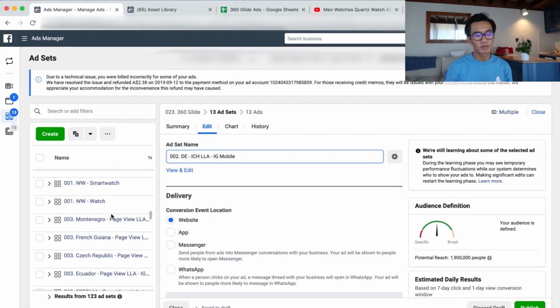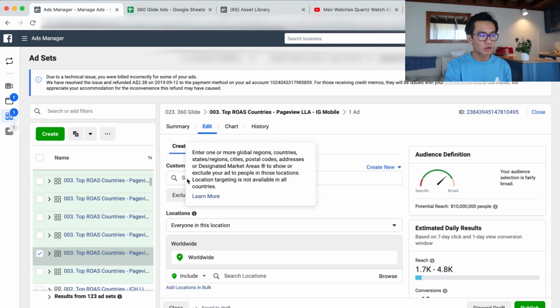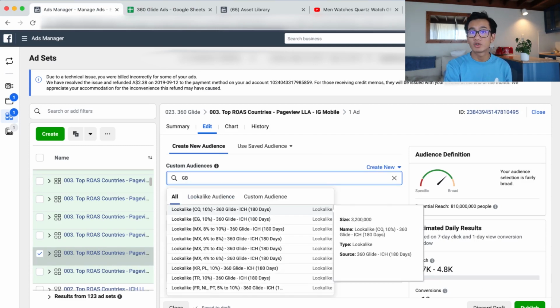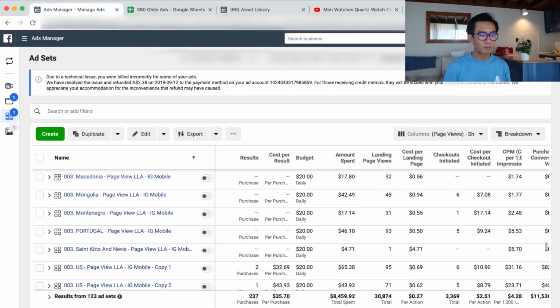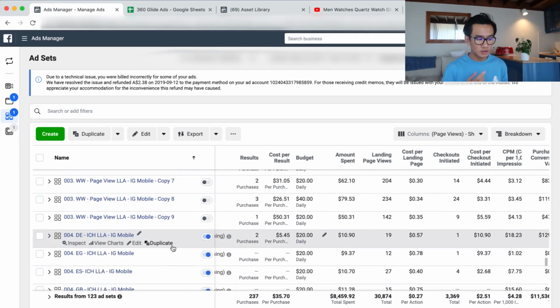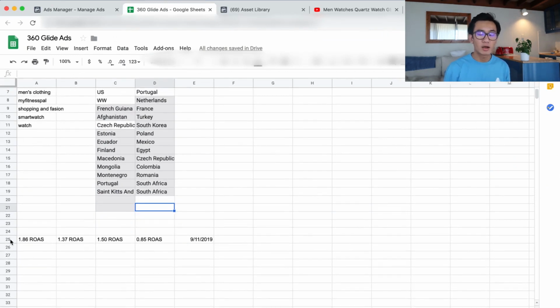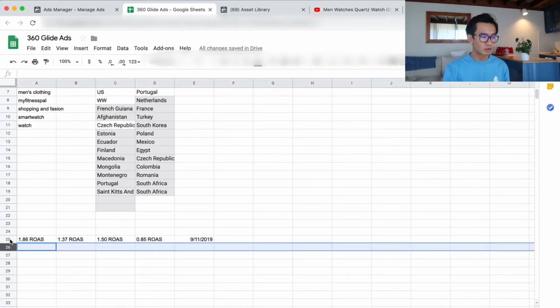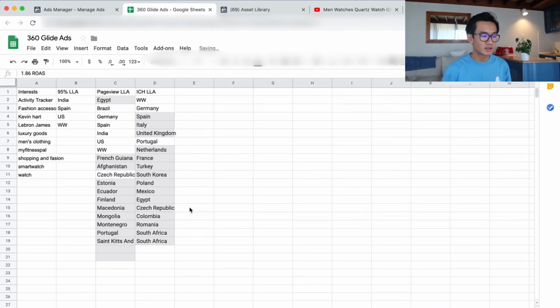I duplicated 13 ad sets. Now I'm going to plug in all those page view lookalike audiences that we just created for those top ROAS countries that we discovered from the last episode. So right now I'm trying to write down all the page view lookalike audiences I've done, because remember when I did those obscure countries, I'm putting that into the Excel sheet now because I realized that I forgot to put in the obscure countries onto the Excel sheet, because I don't want to recreate some lookalike audiences that I've already tested. In this example, I won't have to redo Czech Republic.